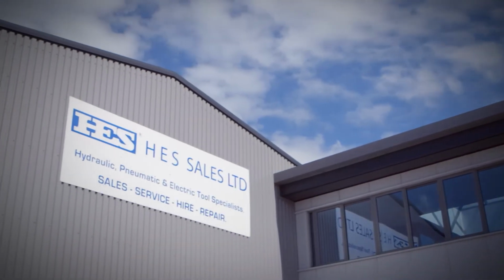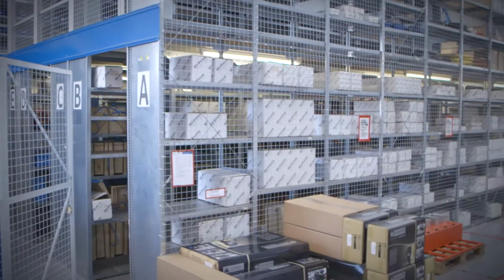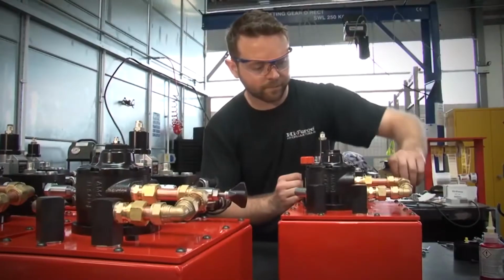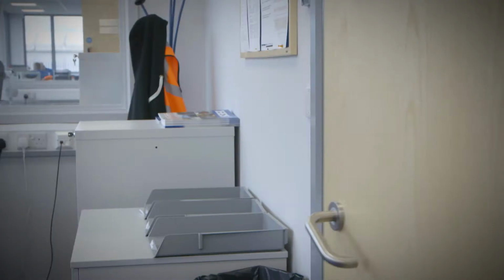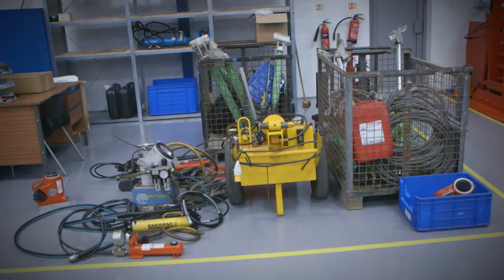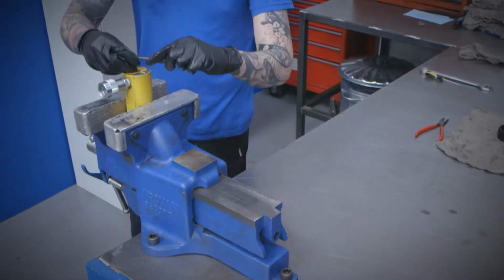Our 15,000 square foot facility maintains an extensive stock of our principal brands' products and spare parts. Close proximity to the High-Force head office and manufacturing facility guarantees unrivaled product and technical support to HES and our valued customers. With 50 years of industrial tools experience, our service-first philosophy enables us to offer customers unrivaled levels of expertise related to technical sales, product user training and service and repair. We are an authorised repair centre for all the products we offer.